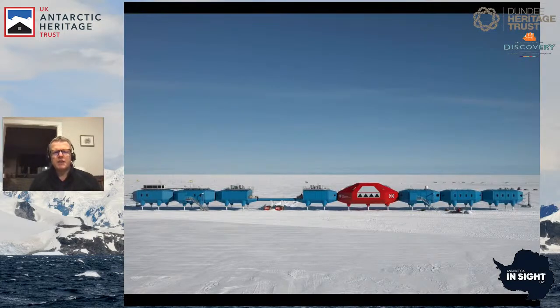And here's an image of the completed building as it was opened in 2013, with three buildings on the left-hand side, two containing science modules. Then you get an energy module containing generators, water production plant, fire suppression systems, fuel storage, and so on. There are two of those to provide resilience, so that if one breaks down, the other can be relied upon. They're joined by a bridge so that the services can be shared between two sides of the station.